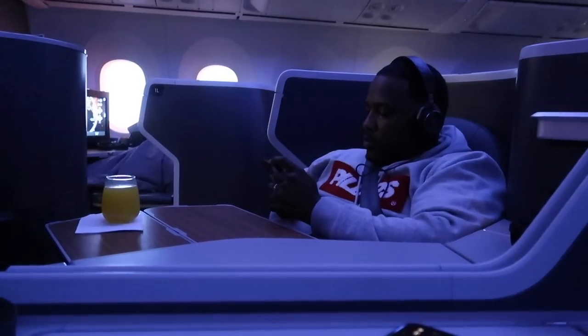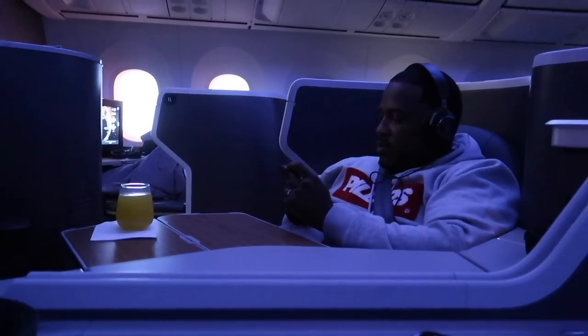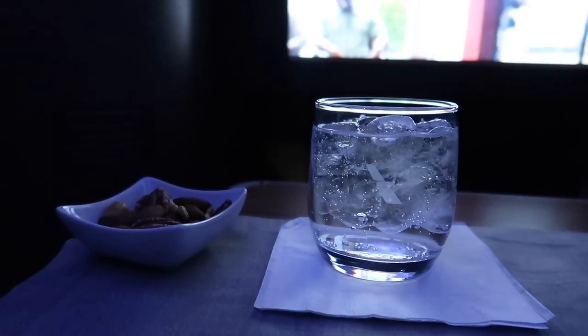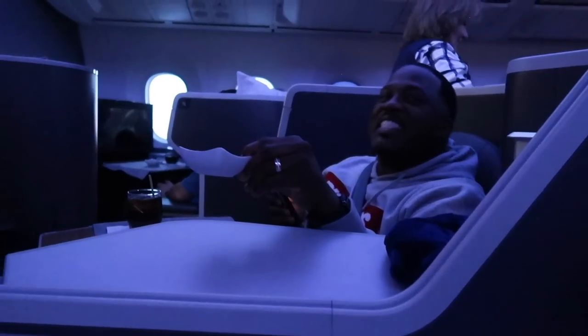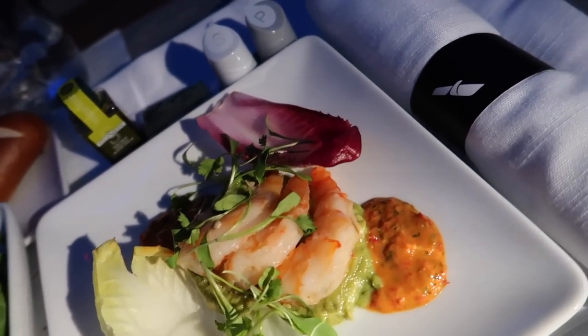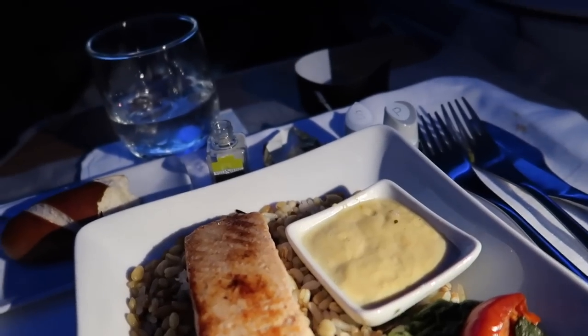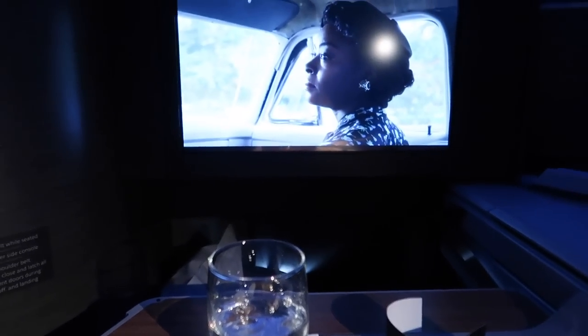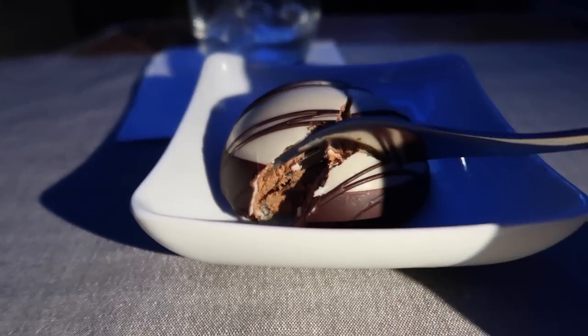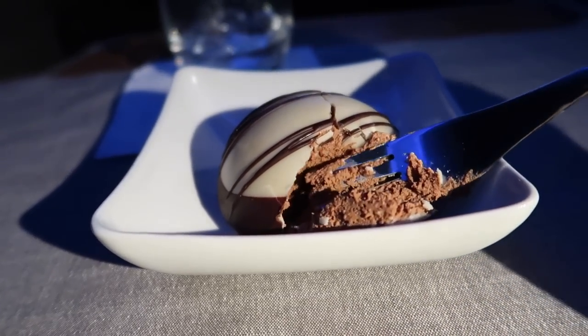But anyway, everyone was pretty much snuggled in the blanket except for Anthony. He's the only one who didn't want to snuggle in the blanket. They brought us warm towels for our hands right before serving us some snacks, and those nuts were nice and warm and delicious. And here's the starter for dinner. It's like a shrimp dish with a salad and some pretzel bread. The shrimp was probably my favorite out of the savory options. I did opt for the salmon, and I really didn't like it too much. I don't think salmon should be served on a plane. There's just no way to get the temperature right. Dessert was really good. It was like a chocolate mousse cake.